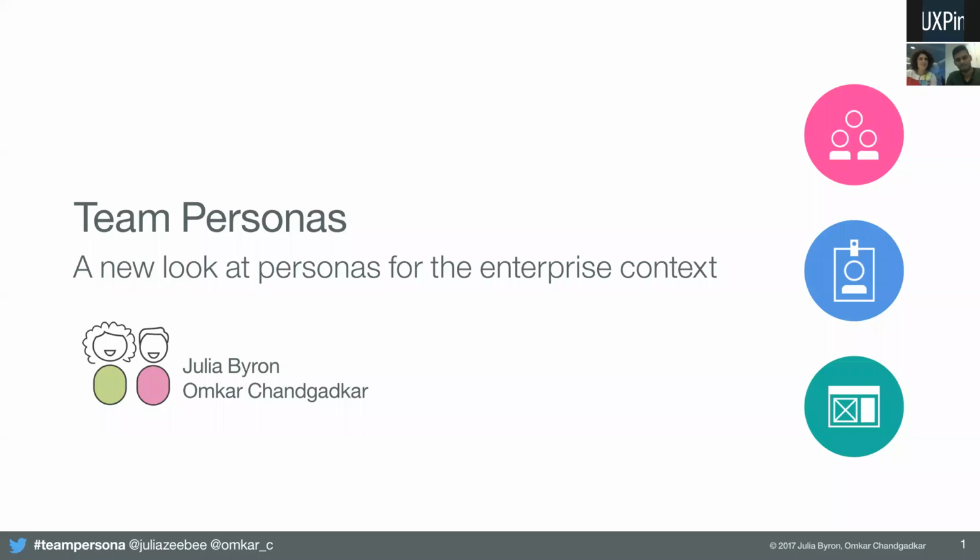In this session, we have Omkar and Julia, who Julia most recently worked at IBM, and Omkar currently works at IBM right now. And they're going to be sharing a very interesting and I think very applicable case study about how they adapted personas specifically for enterprise work. So, of course, B2B products.